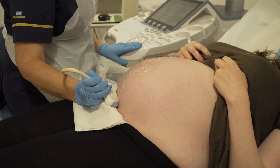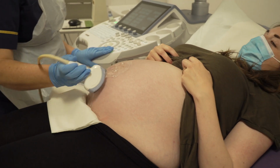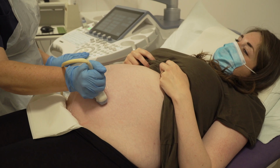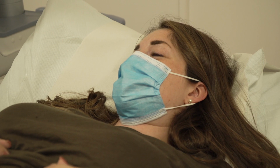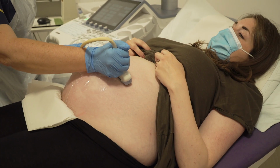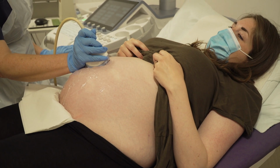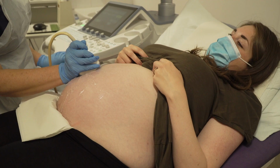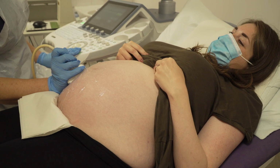Okay, so babe's head down. That's the top of baby's head, just there. Baby's body coming up on the left-hand side of your tummy there. You can see baby's heart beating nicely. So, babe's bottom up here. And arms and legs all over this side of your tummy. Lovely. So you can just see a little pair of feet kicking around just there.